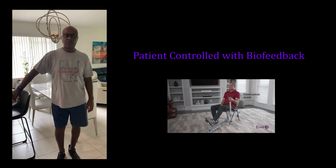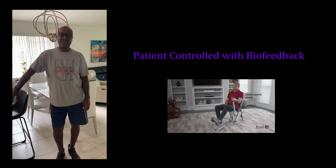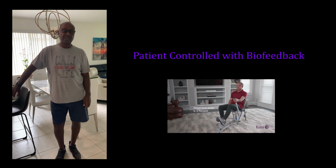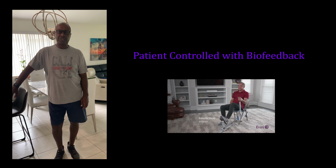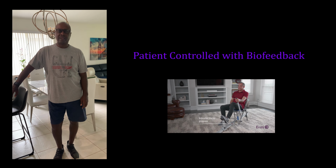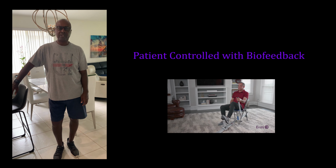Yeah, I had my total knee replacement done, and I had home therapy. I had outside therapy, but once I got to the knee inflection machine, I was able to get it all the way up to about 130 degrees.